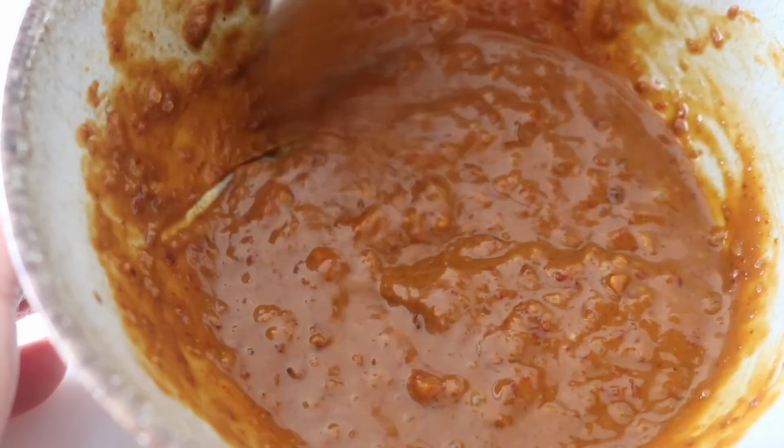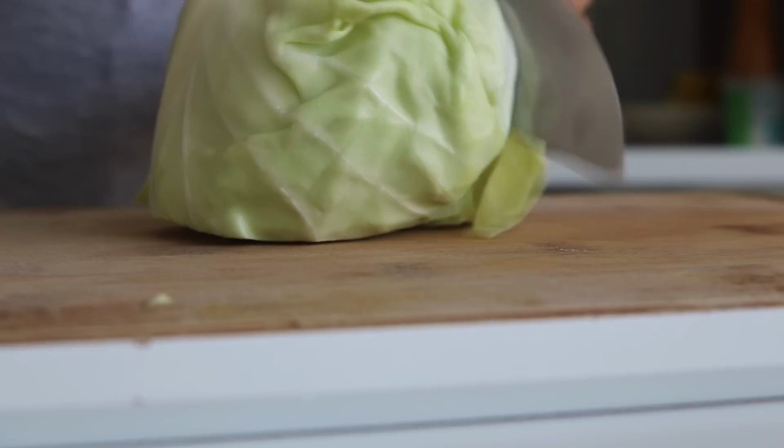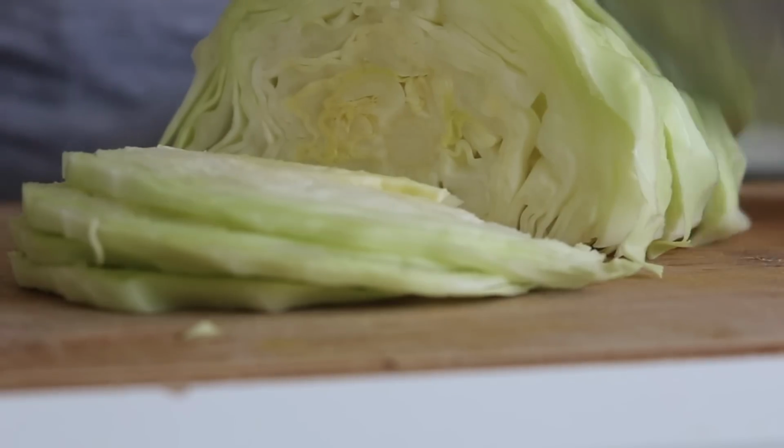So mix up your peanut sauce, give it a taste. Taste as you go along, see if you like it, see if it needs adapting, see if you need to add something extra. Work these recipes to suit your own palate.